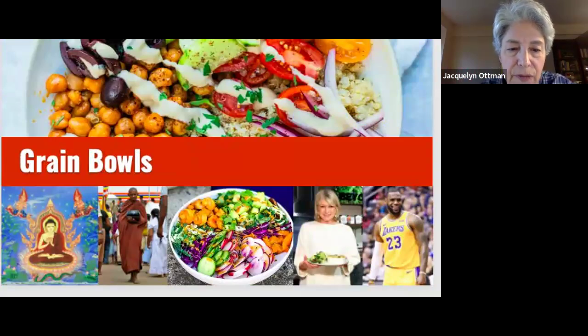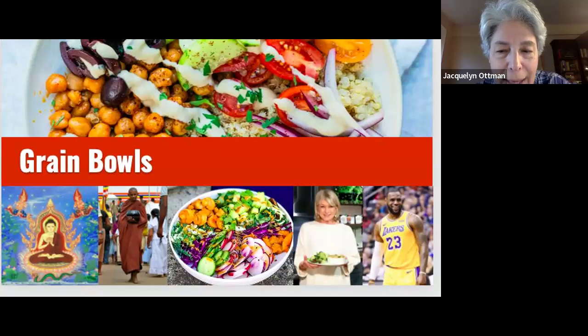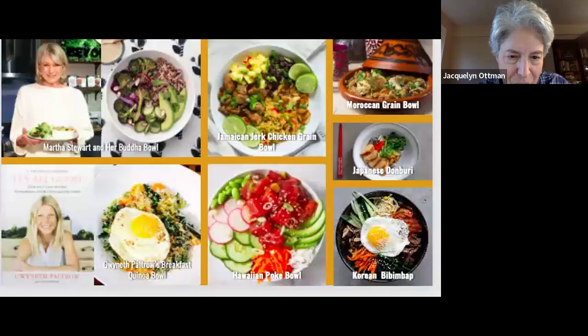Quite reminiscent of our own colorful salads, grain bowls are traditionally served in a simple, flat, wide bowl that shows off the variety of gorgeous textures and colors. Today, grain bowls are an Instagram favorite. They're eaten for breakfast, lunch, and dinner, and enjoy a growing following around the world, led by celebrity chefs and athletes who value their balanced nutrition.